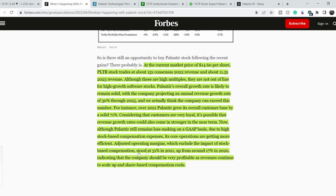And I covered in one of my previous videos that for the next about 10 years we won't see major stock-based compensation for C executives, and this will drastically reduce the total amount of stock-based compensation, and definitely in upcoming quarters, in my opinion, Palantir becomes profitable on a GAAP basis.